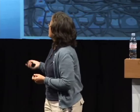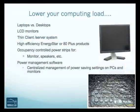Computers in particular, there's a lot of choices. You can use laptops instead of desktops. They actually use a lot less energy. LCD monitors are becoming a lot more common, and those are a great choice over the old monitors. They're actually a lot less energy using.